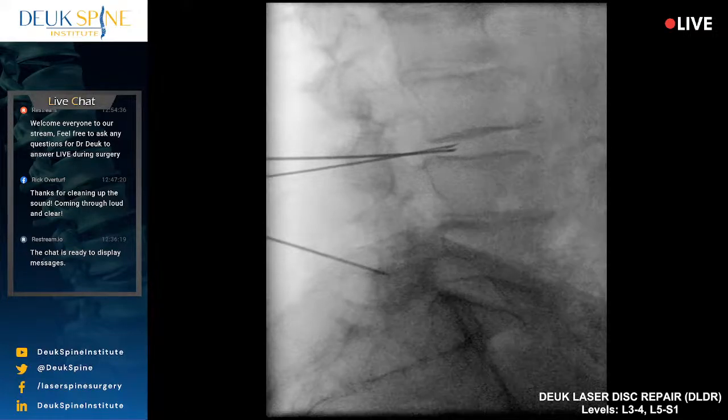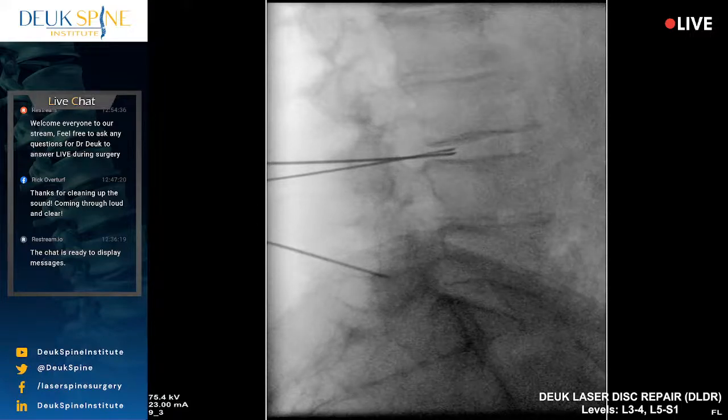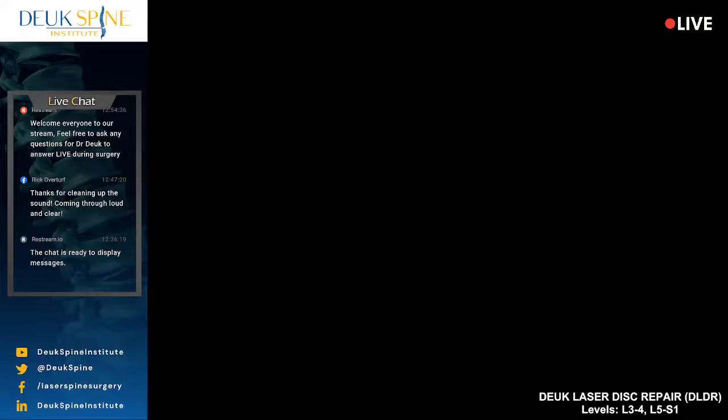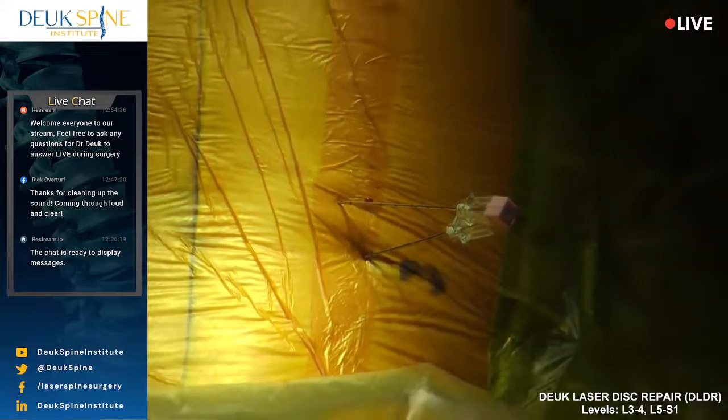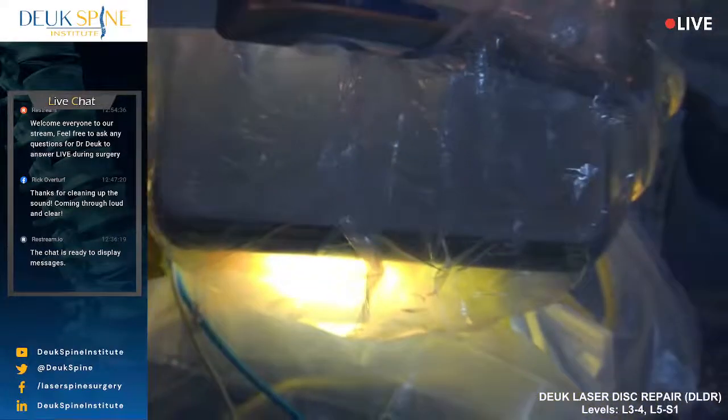All right, that's the facet joint. We need to get around it. That's usually always the trouble at L5-S1, getting around the facet joint and the iliac crest. Let's go with an AP and see where we are. Either I'm too lateral or I'm too medial. It's one or the other. I don't know which one it is yet. I suspect they may be too lateral.